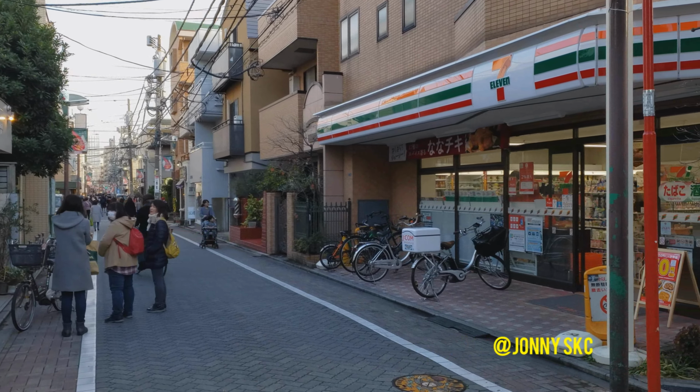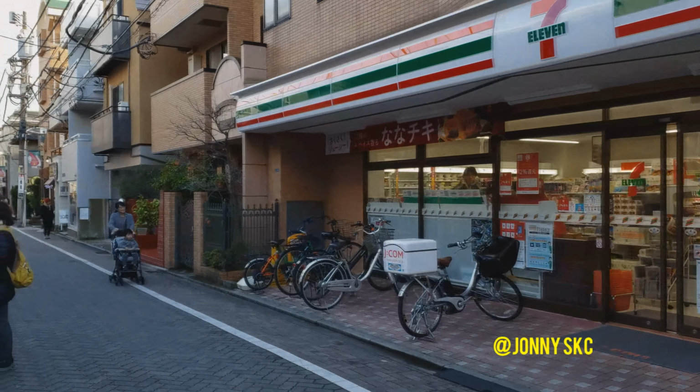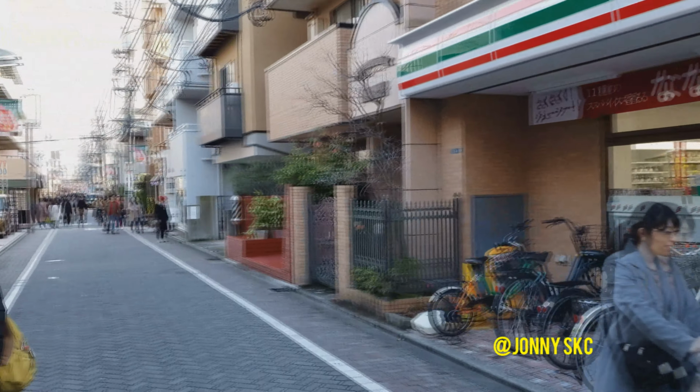So at 7-Elevens, they have ATMs, which is the best place to get cash. If you have an international bank, very, very nice place.